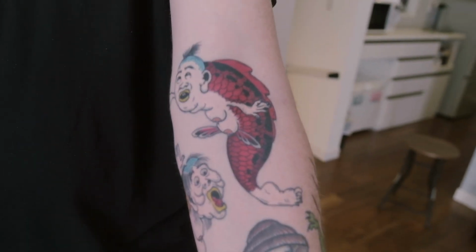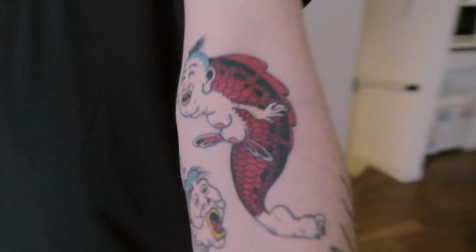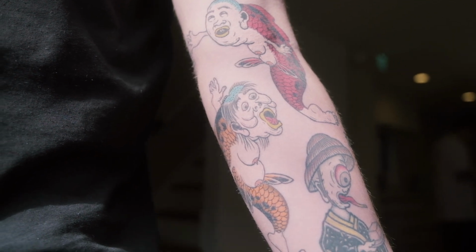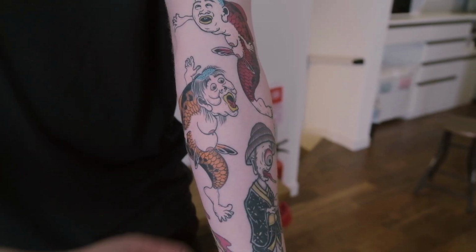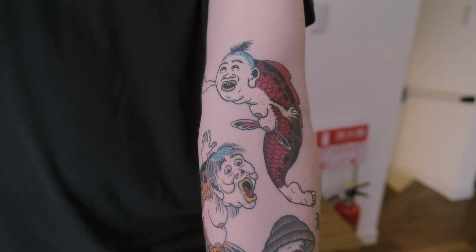So this is your own original thing? Yes. Especially these two here, they're called ningyo, which means mermaid in English. They're my version of mermaids. They're a little funky looking. Everyone's got this image of mermaids being girls, but these guys are like funny old men.